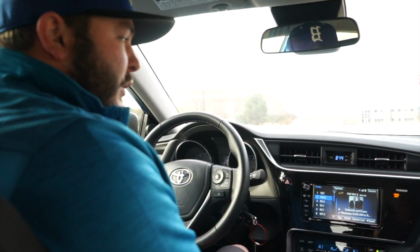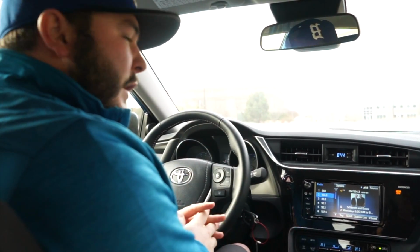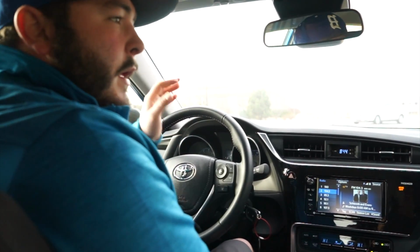I do like the appointments. I like that it's a one trim level thing. You get in it, you know what you're getting. You're not having to worry about what someone else has on it. Oh, they've got a limited, they've got a premium, nothing like that.